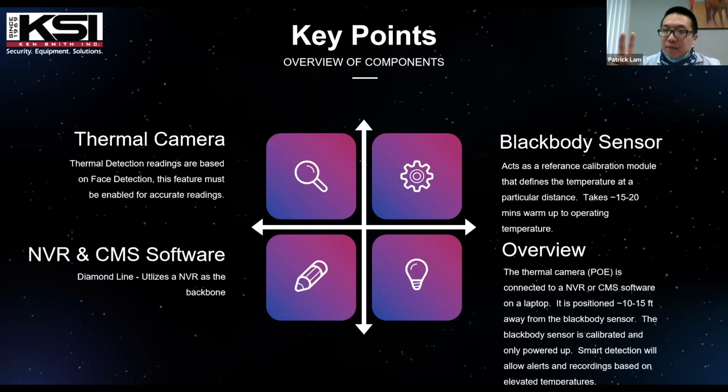The thermal camera is positioned 10 to 15 feet, straight line of sight to the black body sensor, which, since the black body sensor is acting as a reference point, needs to be within the field of view of the thermal camera. Pretend we're playing baseball really quick. If I was on the field and you guys were my coach, if I needed to get a command from my coach, I would need to face you in the pit to know what signal you're trying to give me. Same philosophy here. We have the coach, we have the player, okay? So the thermal camera and the black body sensor, that is the relationship between them both.